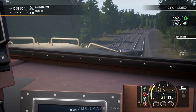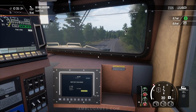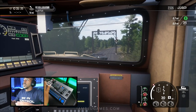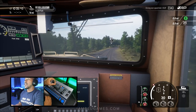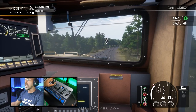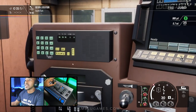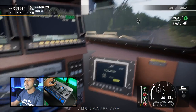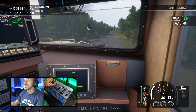15 miles until we go via South Fork Junction, I believe. And now we have a 1.0% gradient. So that means we need to start preparing for our descent and managing our power, managing our speed and all that kind of stuff. Also get the radio turned on. This radio doesn't actually work. I just have a radio scanner playing in the background, so don't worry. This does not come with a working radio, if you hear that in the background.